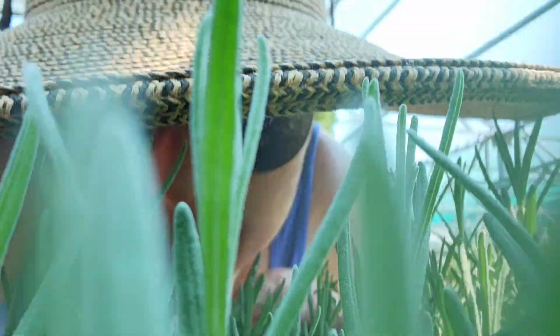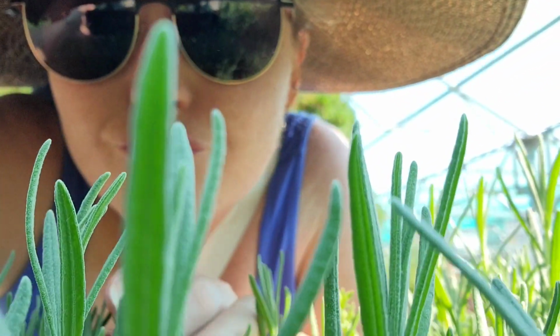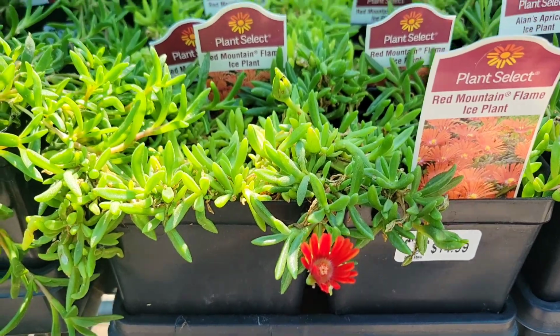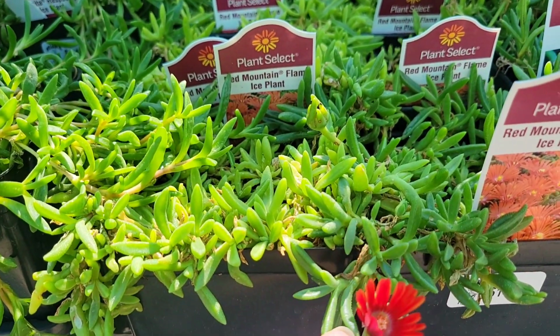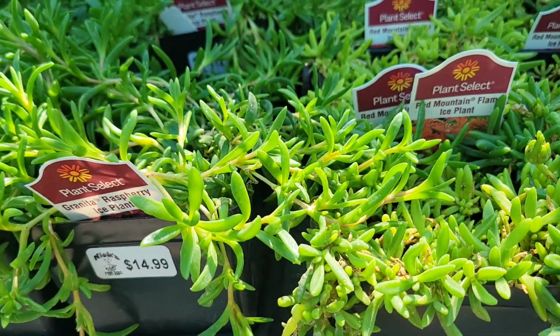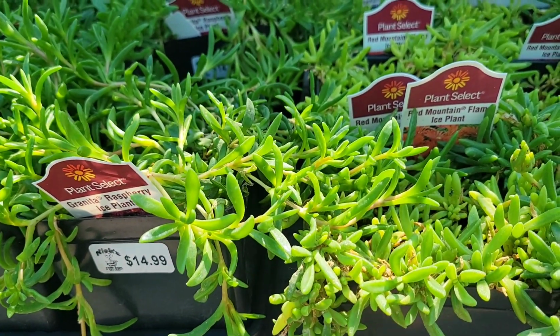Lavender. This is a really cool ground cover, so it blooms these bright red flowers. Looks kind of succulent-y. This also might be one that I'll get at some point.